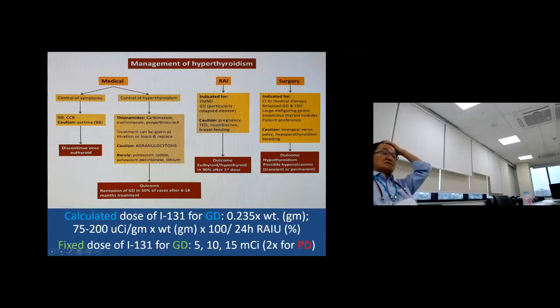Surgery is now considered for certain cosmetic reasons. In young people, like 20 or 30, even with a benign thyroid nodule, I recommend surgery, because a benign nodule may transform into cancer. So surgery at a young age is good, with care for the parathyroid and recurrent laryngeal nerve.